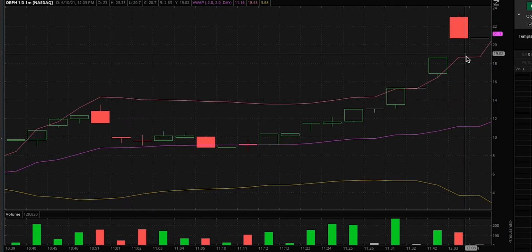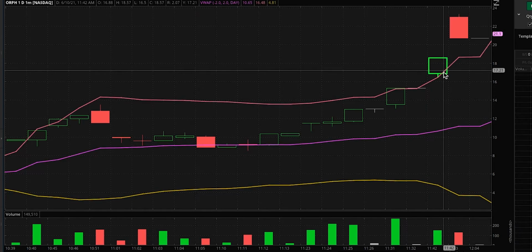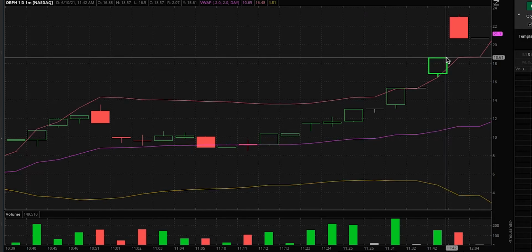Over 15, gap up. Now we're really starting to do some nasty gap ups, like crazy gaps. Let's say nasty, but just big gap ups, right? So we go from 15.30 up to 16.95, a dollar-plus gap up. Then we fly up to 18.75 here.